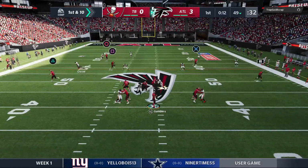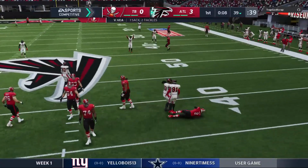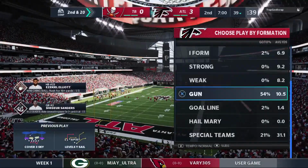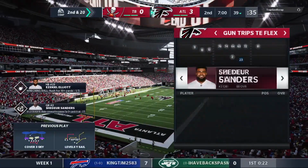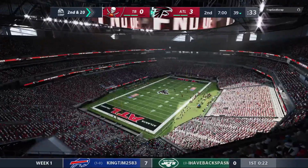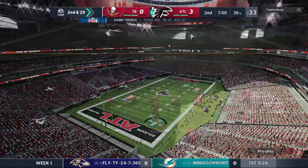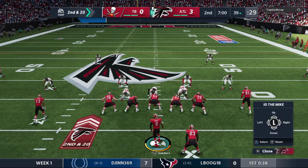They'll try and start this drive in the air. Oh, the Buccaneer pressure is too much. Down he goes. Vita Vea in there for the sack on what will be the final play of this first quarter. 3-0 after 1 on EA Sports. And the job becomes twice as difficult now. After the sack, it's 2nd and 20.